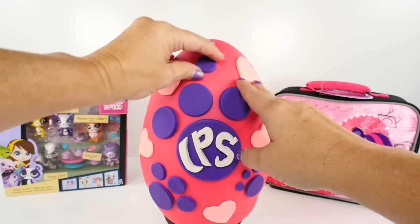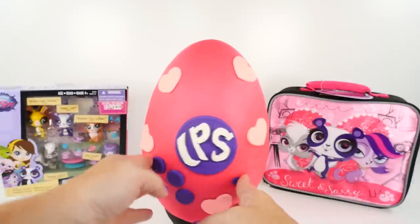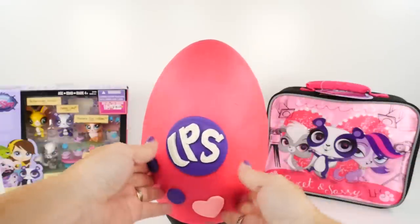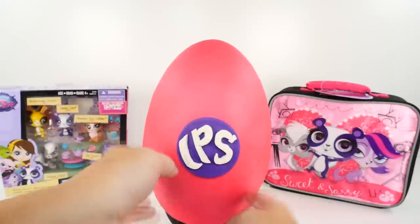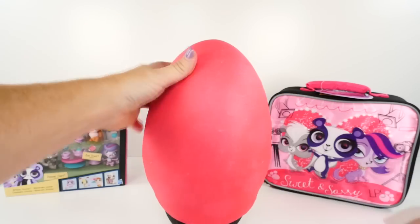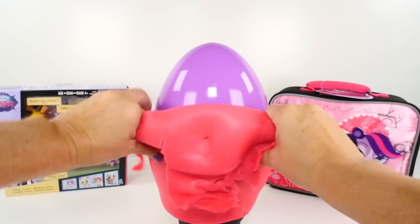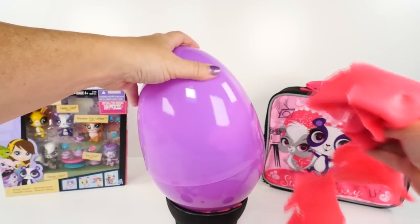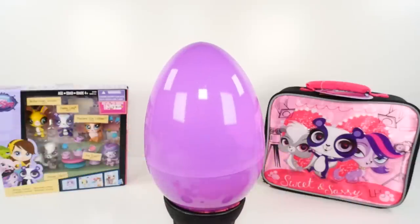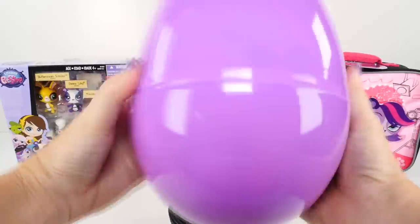Here we go, all the puppy prints. Lots of circles. And the hearts. And our LPS. And lots of pink Play-Doh. And now a purple egg. Got all that pink and purple Play-Doh cleaned up. Now let's see what surprises we have.